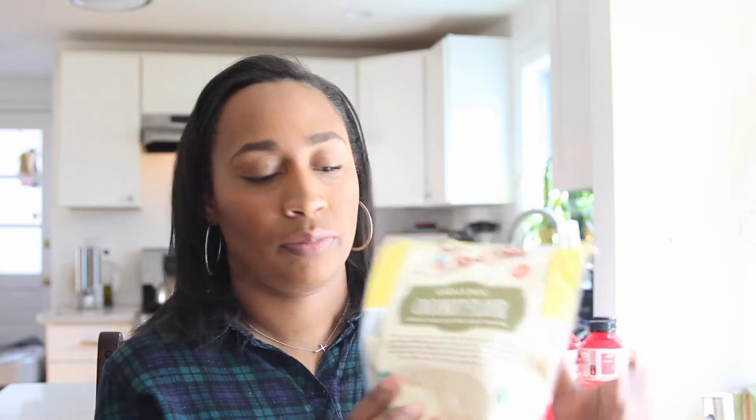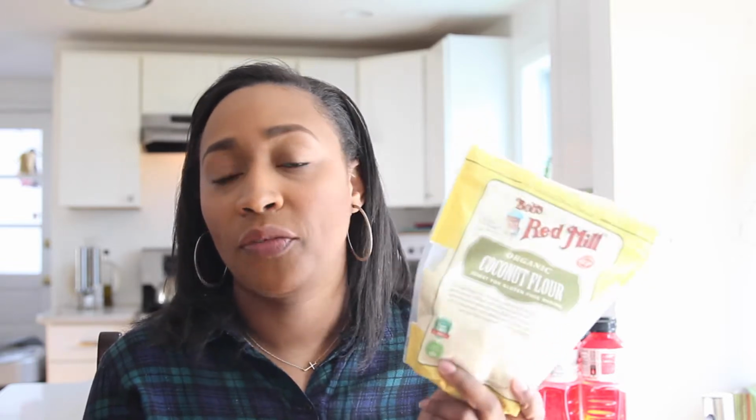We've got coconut flour. So coconut flour, I use it the same way I would use the almond flour, and this is great in baking because it's a little bit sweeter, and so it's good for baked goods like keto cakes and things like that.